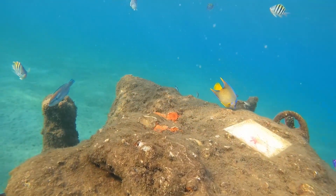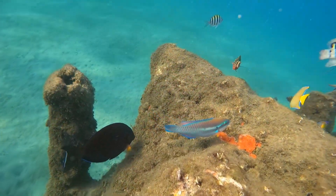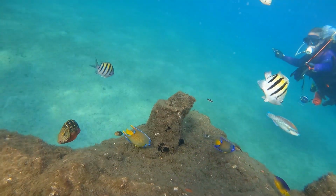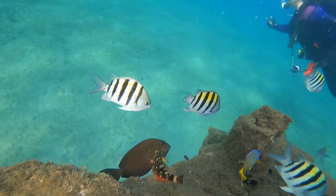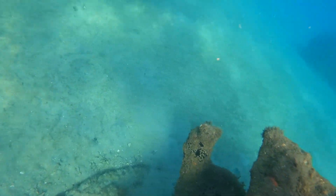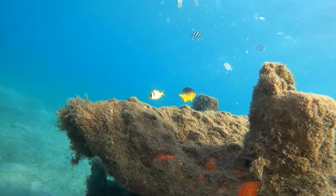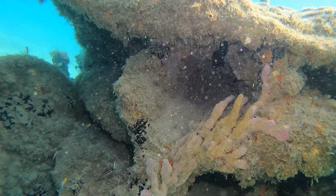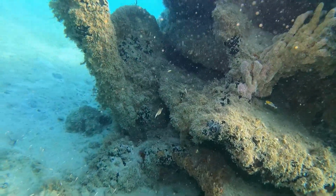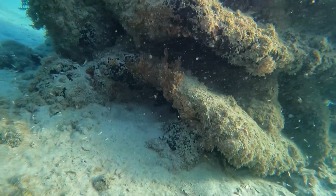Oh, just the way that the blues on these fish light up. It's insane. I mean, absolutely beautiful fish. Fun to watch. Another one of those little yellow fish with the blue on top. Oh, little teeny tiny baby fish.